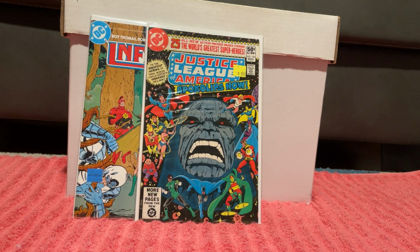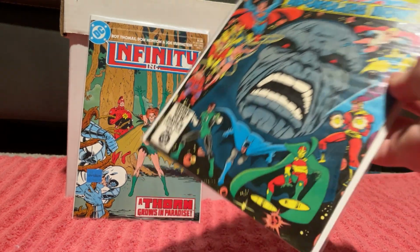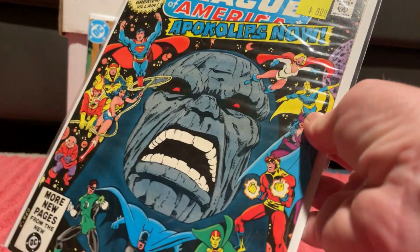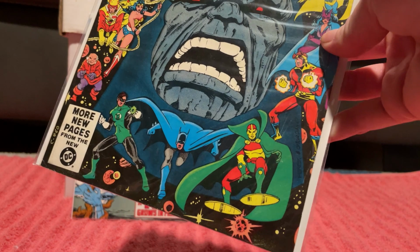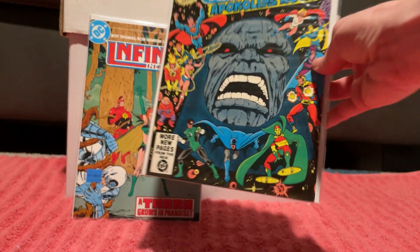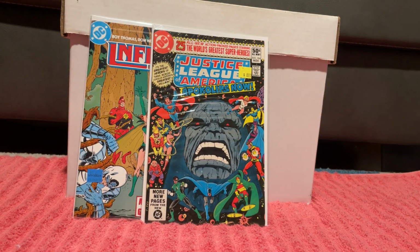It's also a super classic. I mean, I don't know, I'm sure somebody probably could show me a better Darkseid cover, but I don't know if I've seen one. So pick that up for $8. It goes for about $15 to $20.